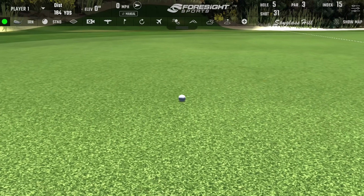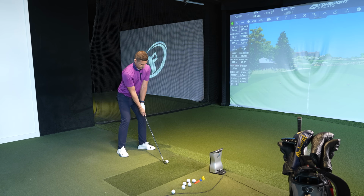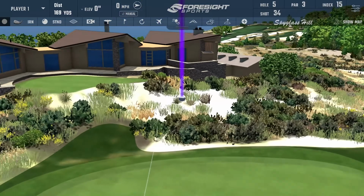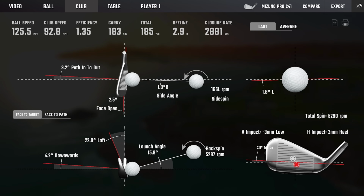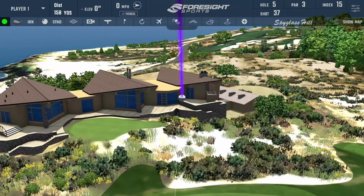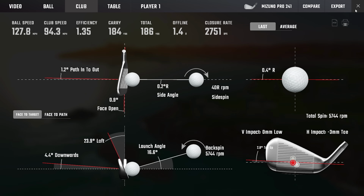Sounded like a better strike. Bit high in the blade, maybe. Better strike? Yeah. 5,300. Great swing. That had some meat behind it. Really good. 5,700. 94 club.